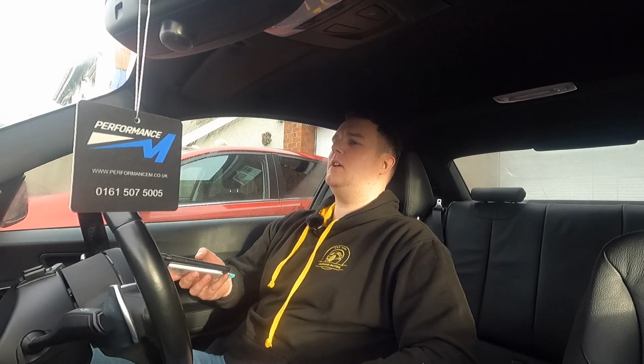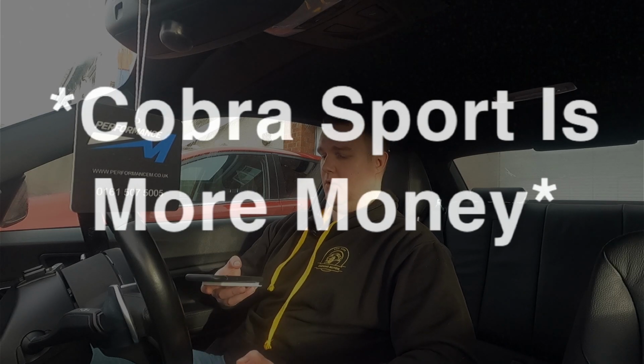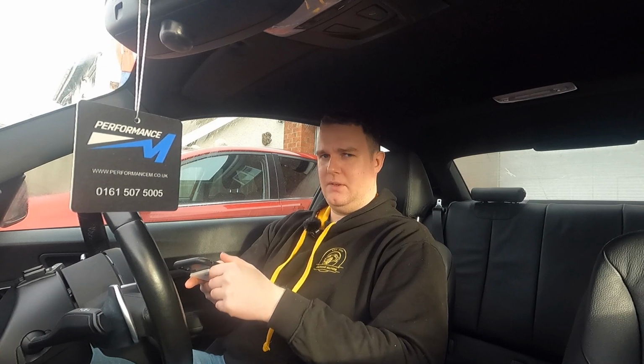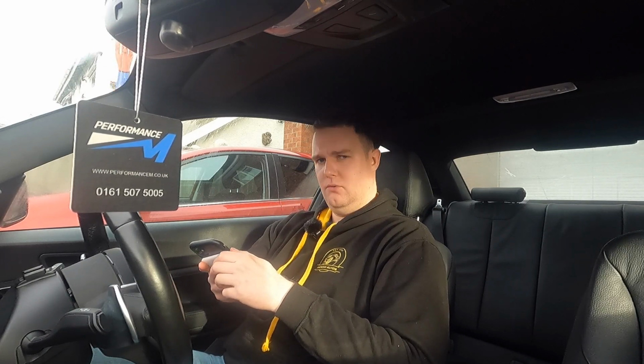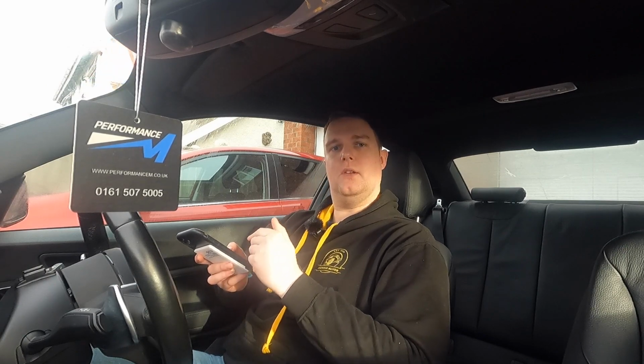So I suppose, like I say, Scorpion costs a little bit less, and that sort of led me to the Scorpion. Also, the Scorpion has a bigger bore, which will probably make it sound just that little bit louder. So that's another reason for going for that. They're my two main reasons why I went for the Scorpion GPF Delete over the Cobra Sport.